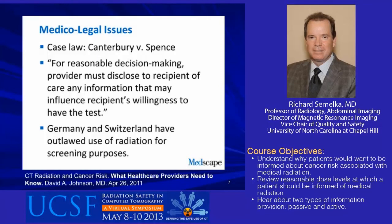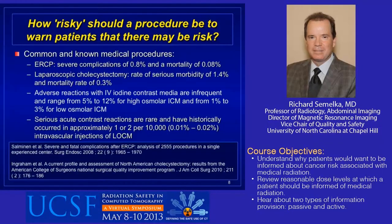So let's step back a bit. How risky should a procedure be to warn a patient that there may be risks intrinsic to them? Let's take a look at common and known medical procedures. ERCP is associated with severe complications in 0.8% with a mortality rate of 0.08%. Laparoscopic cholecystectomy has a rate of serious morbidity of 1.4% and a mortality rate of 0.3%.